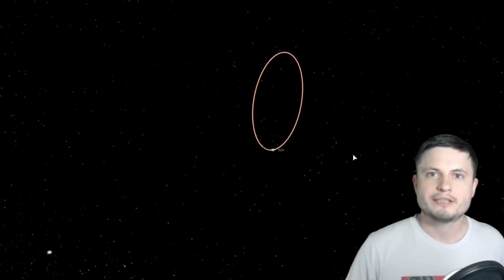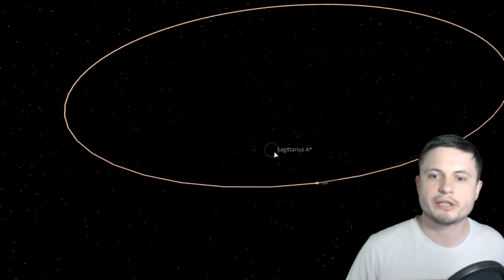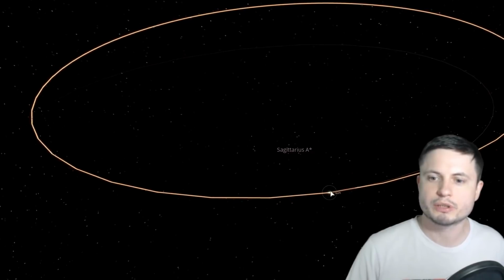And I tried to recreate this in Universe Sandbox by using a model of Sagittarius A star and just a star similar to our Sun right here.